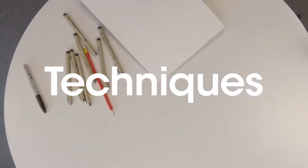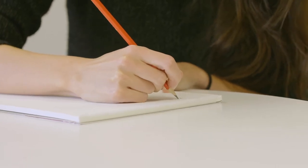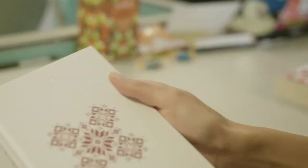When it comes to techniques, it really depends on the designer and how they prefer to work. I definitely like to read the manuscript first. I like to go into it and get the tone of the book, understand how I want the cover to appeal to an audience member. If I want them to have the same reaction that I did, then I have to really understand what the author is trying to tell us through the story.